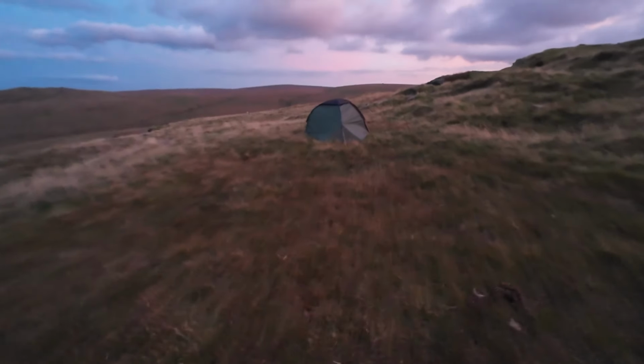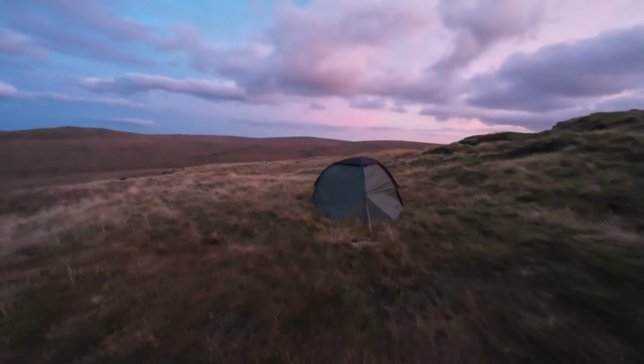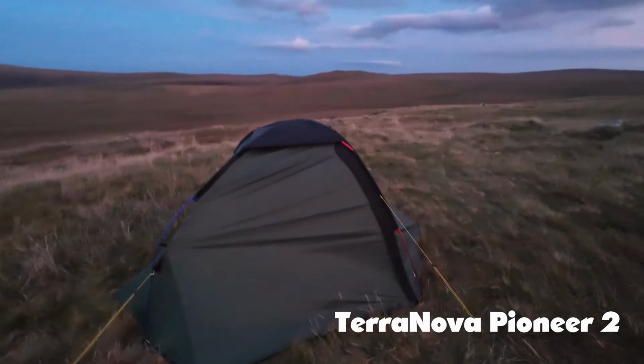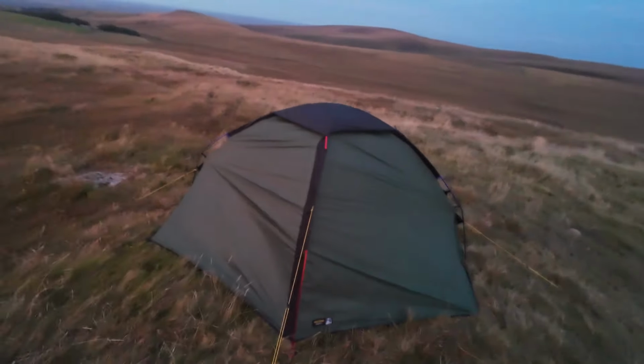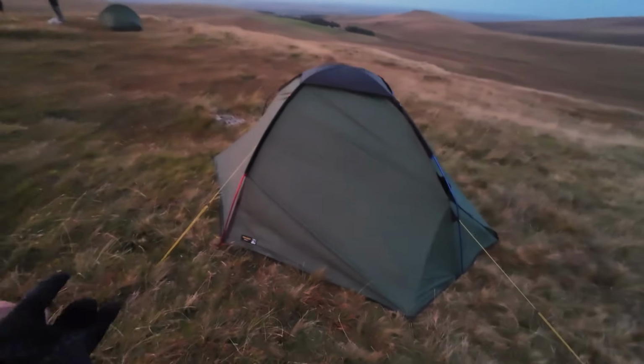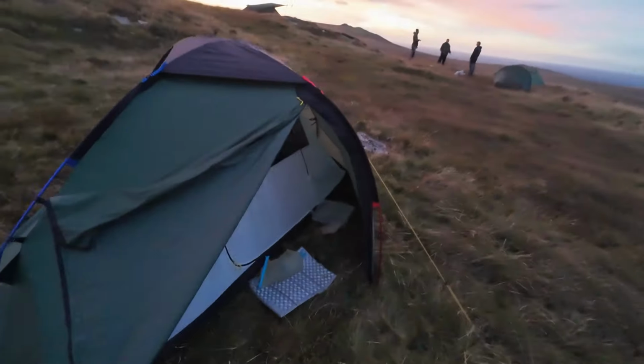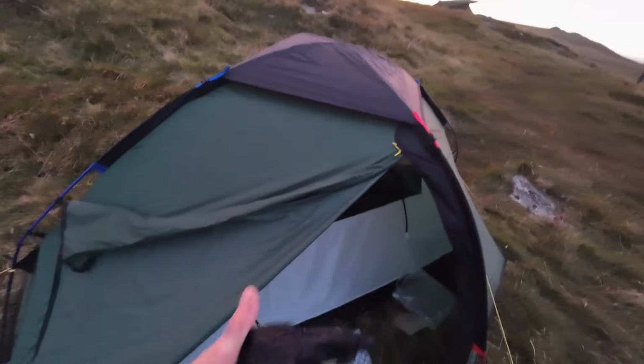And Rory's over here in my old friend, the TerraNova Pioneer 2. I do kind of miss this tent, really. It is nice. Has a lot of decent camps in it. Lovely tent. Space-wise, it's pretty good. Yeah, lovely tent. I do miss this tent, to be fair, but it's gone to a good home. I know Rory will get some good camps from it. And he likes it so far, so happy days.